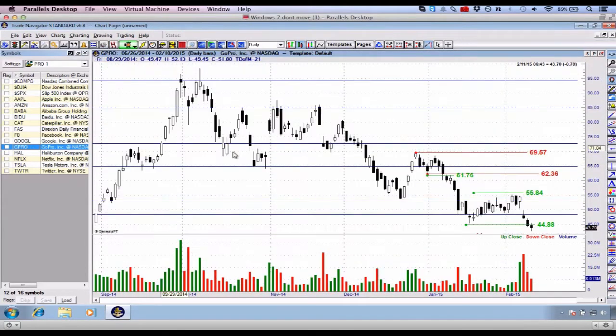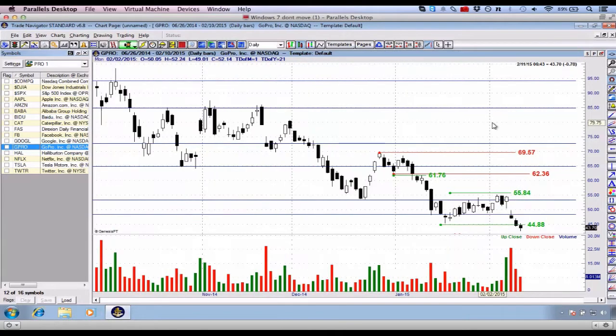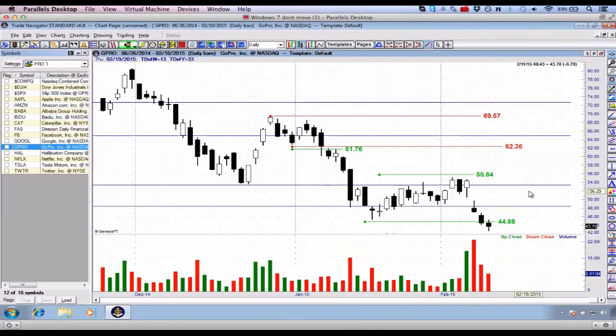Now, looking at the flip side of that is a bearish trade which we've been triggered into. This is GoPro. We got triggered into GoPro on Monday's trading session around 44.88. We can see a little bit of continuation today. We closed down at $43.70, so we've made about $1.20 almost on this particular trade to the downside.